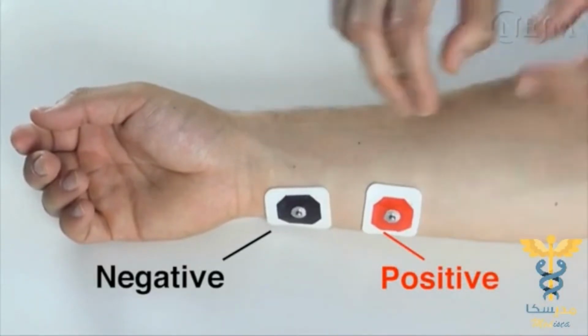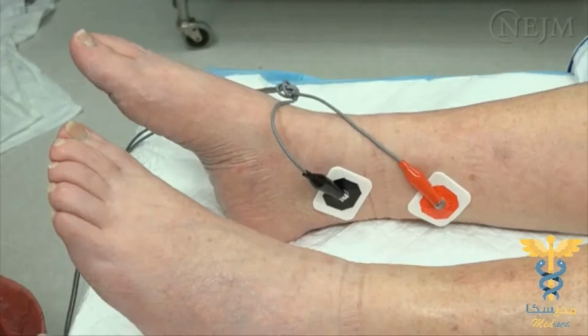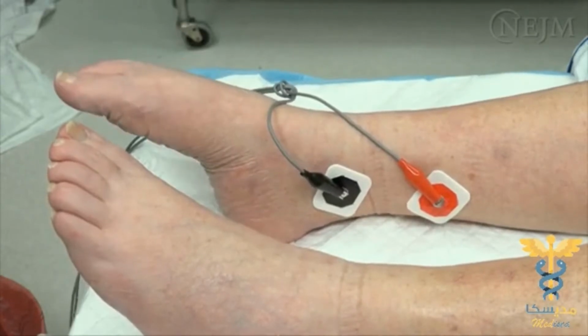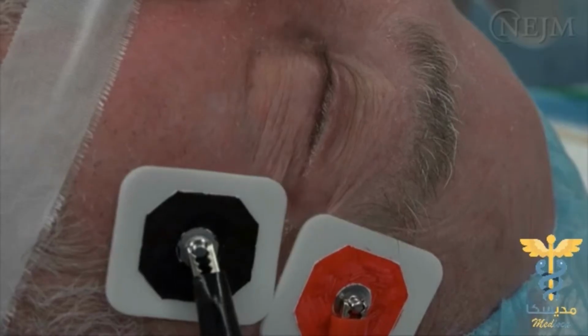If it is not possible to monitor the adductor pollicis muscle, the flexor hallucis muscle can be used. In this case, place the electrodes posterior to the medial malleolus along the posterior tibial nerve to monitor plantar flexion of the big toe. Other muscles have been used for monitoring, but these muscles may not provide accurate responses.